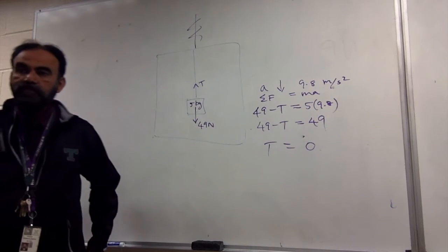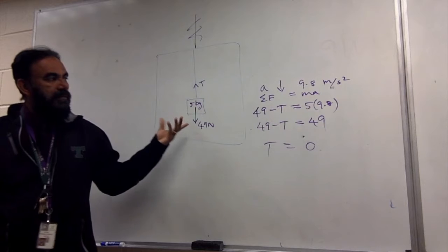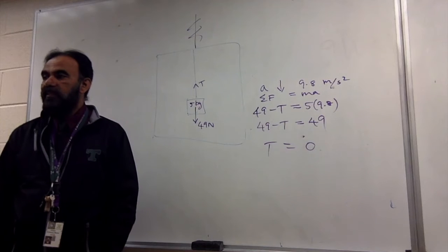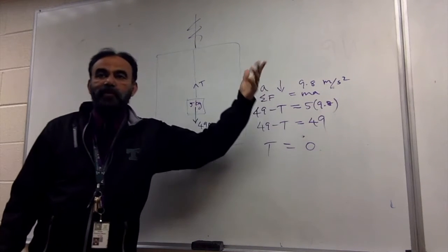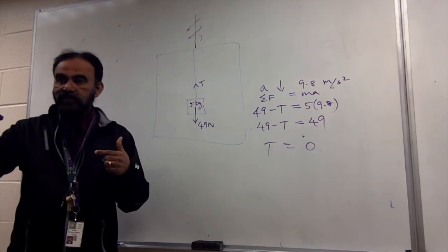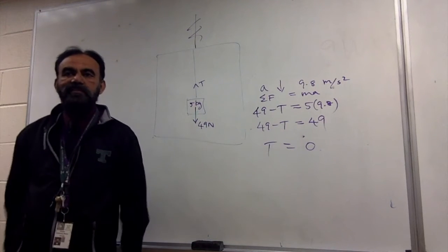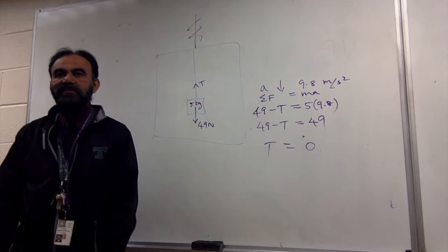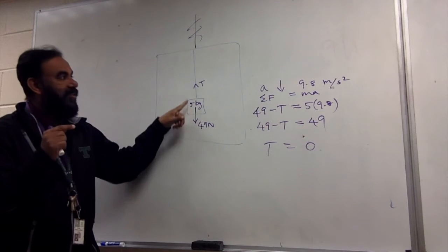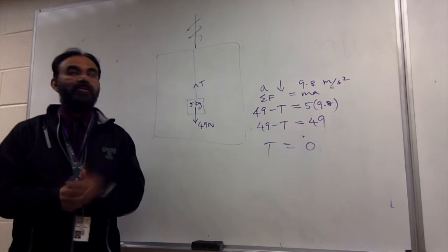Tension is 0. What would happen if your tension's negative? Tension can never be negative. In other words, what he's trying to say is if someone is pulling this elevator from the bottom after it snaps, then acceleration is going to be bigger than 9.8. If it's going to be bigger than 9.8, tension tends to be negative, but tension can never be negative. How can you create a negative tension in a rope? How can you squish the rope? So the rope is going to be more slack. In other words, this object is not going to be in that location, it's going to rise up. When the net force is negative, it's not going to be in this direction anymore.